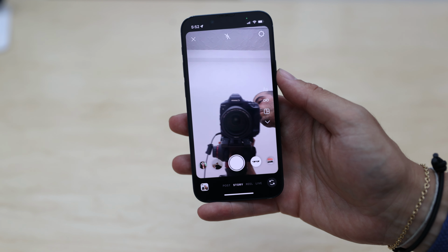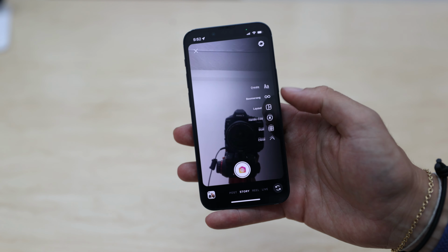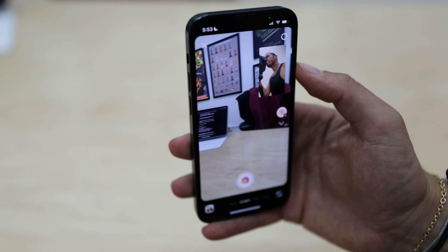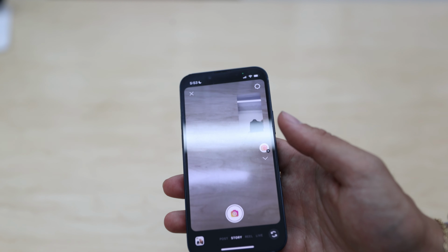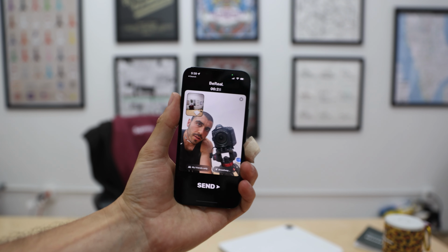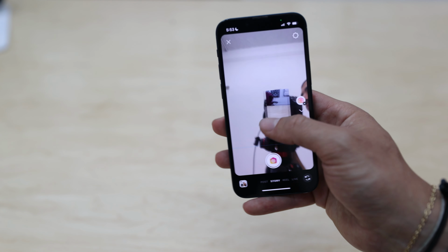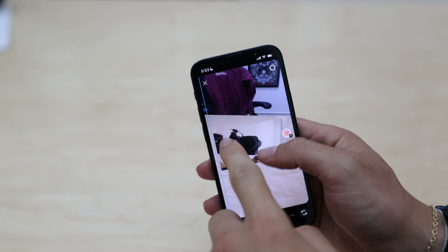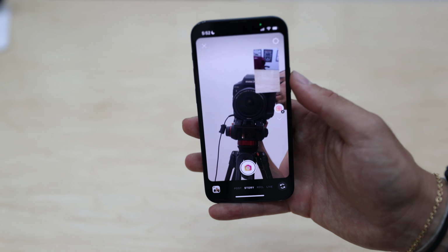Duels are activated by opening the Stories camera, hitting that arrow, and choosing Duel. This mode enables you to capture with the front camera and the back camera at the same time. Yes, this default view does look like a BeReal, but you can do a lot here. First, you can move the small box around. You can rotate it and resize it. You can also double tap to choose which camera fills the screen.